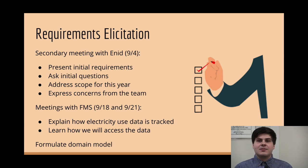We then asked questions just to clarify things, to get an idea of how we could get started on this project. And then we addressed scope for this year, because the initial proposal had a lot more things beyond what we are actually going to be able to get accomplished. Things like water data and waste disposal data were out of scope for this year, so we addressed those concerns early. And then we had meetings with FMS to understand the data pipeline process, how that's going to happen.